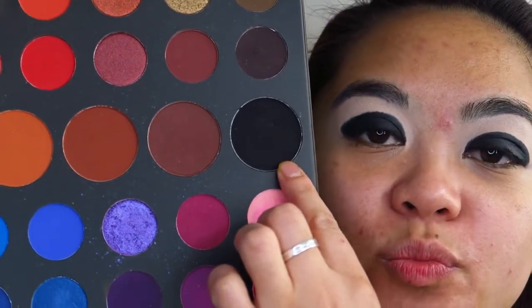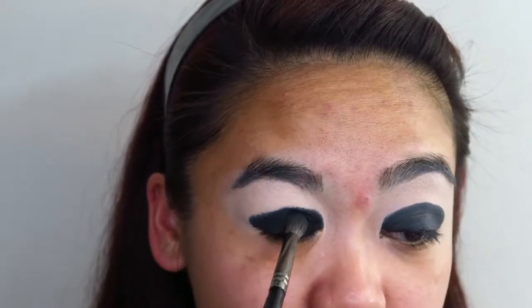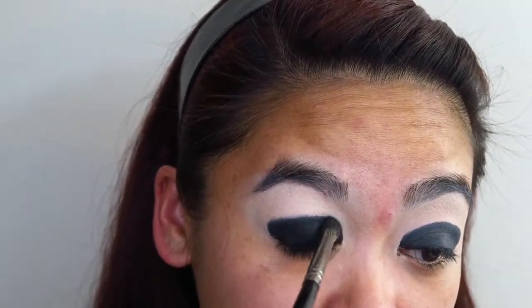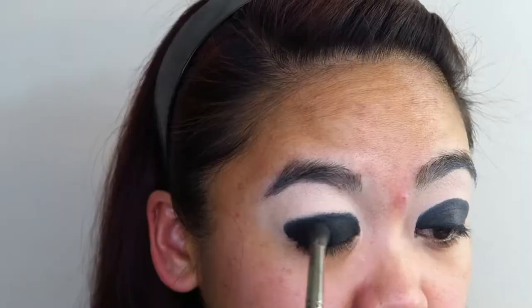Now, over the top of that, I'm going to go in with some black eyeshadow. The black eyeshadow I'm going to be using today is the black shadow from the James Charles Morphe palette. And I'm just going to take that and use that to set down that creamy black eyeliner that I have all over my lids. And this is why you do eyes first before foundation. Otherwise, you'll have a whole heap of grief with black fallout all over your foundation base, and you're just gonna have to start all over again.